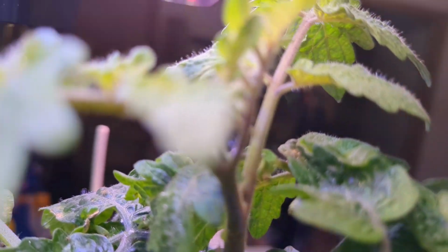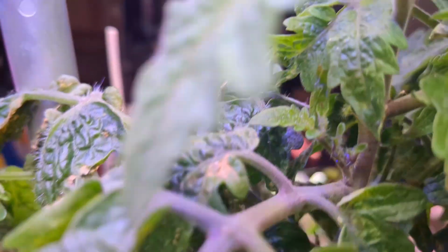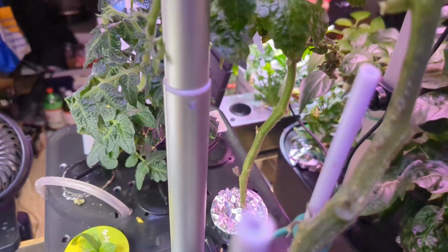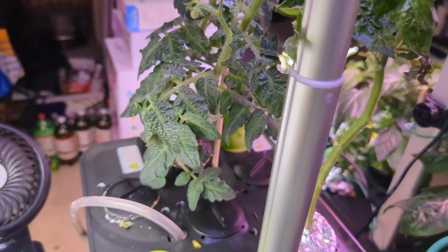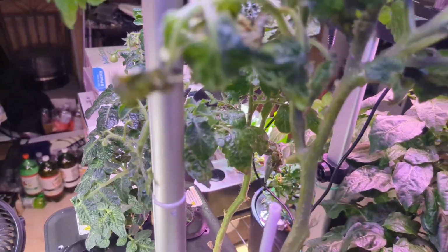You can see, I mean, it was dying. Everything was just pretty much dead. And you can see there's new growth. These leaves all down here are gone. So that's why it's looking so stick-like and tall, because the aphids were attacking the plant.